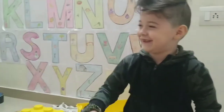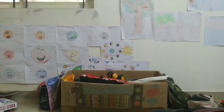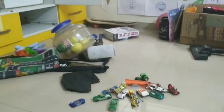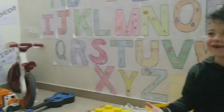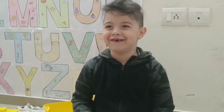There's a toy box. Please don't tell me. Yeah, see, this is a toy room. As you can see, we've got Hot Wheels, a map there, a skateboard. He's taken everything out of the cupboard. There's also the toy cupboard, all our posters. So yeah, this is the toy room, the play room, and sometimes also our studio.